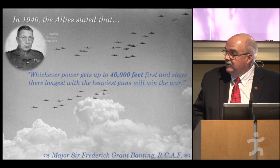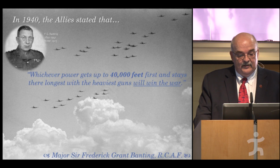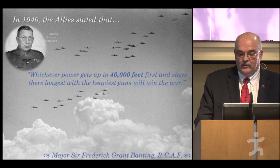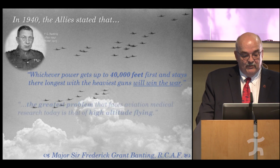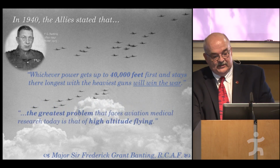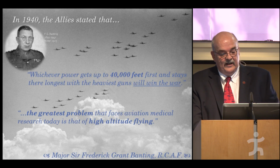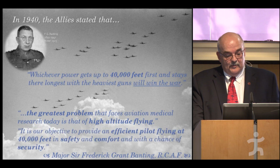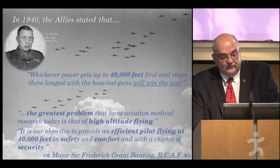But the statement he made prior to his untimely death was, "Whichever power gets up to 40,000 feet first and stays there the longest with the heaviest guns will win the war." And he elaborated by saying the greatest problem that faces aviation medicine research today is that of high altitude flying. It is our objective to provide an efficient pilot flying at 40,000 feet in safety and comfort and with a chance of security.